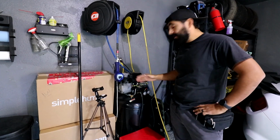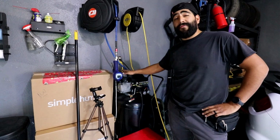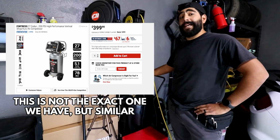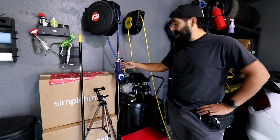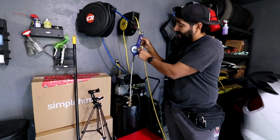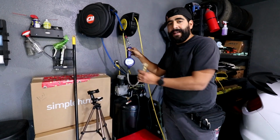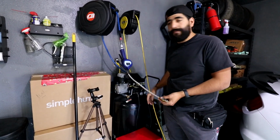Now, this compressor system may look super fancy, but this is actually one of Harbor Freight's entry-level compressors, and I absolutely love it. This is great for using all types of air tools or even just airing up tires. I have my little special gauge that has a digital readout. That way I don't have to guess or finick with stuff in the cold. Simply plug it in, it reads me the pressure, and I push on it to air them up.